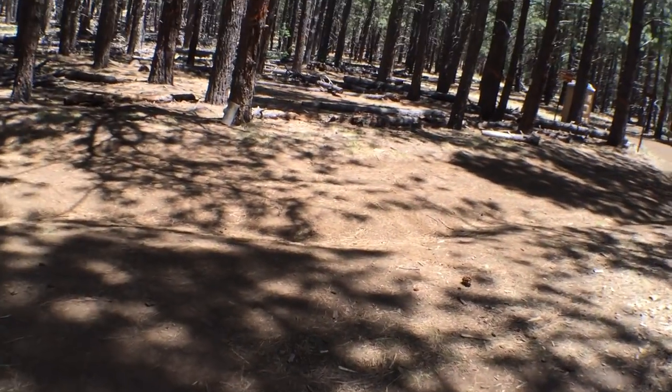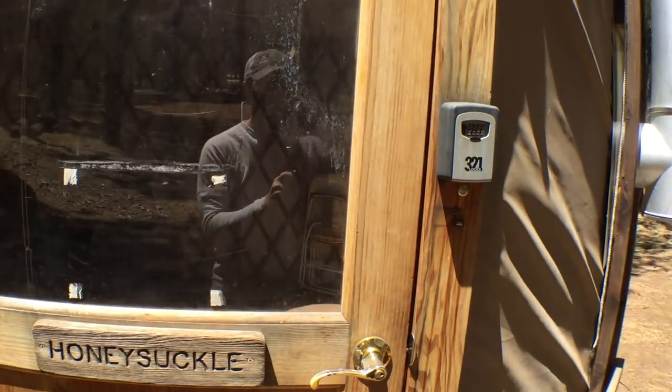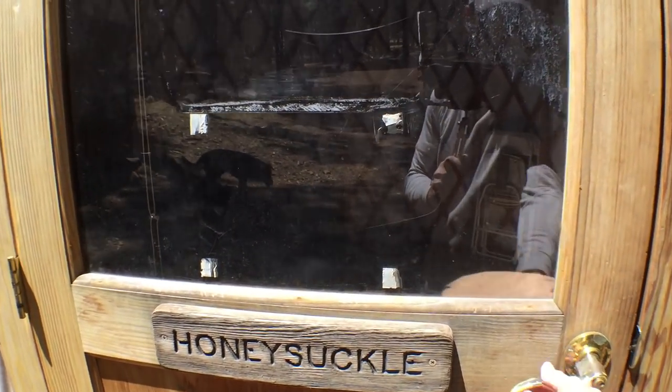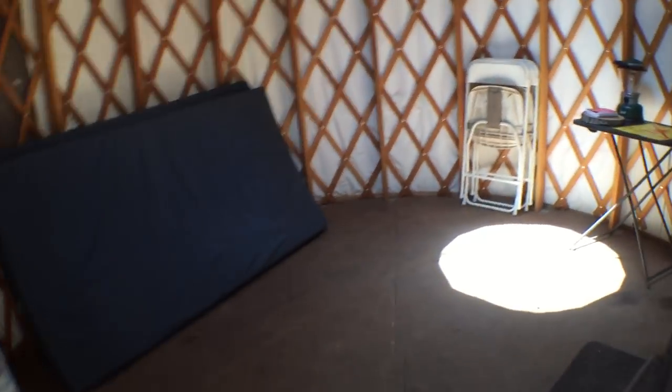So what's cool is that these yurts are self-check-in, so I've got a code that I'm going to put in here to get into my yurt. It's actually unlocked. Nice. All right. So here we are inside.